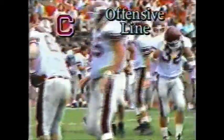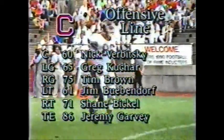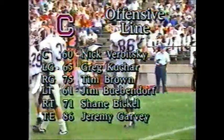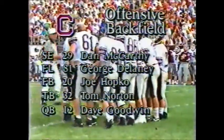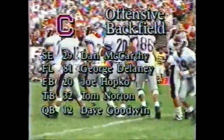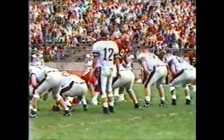Up front, they'll go with center Nick Verbitsky. Lawler and Browns are the guards. Bickle and Bubendorf are the tackles. Jeremy Garvey, the tight end. The split end is Dan McCarthy. George Delaney is the flanker. He's a good one. Hopko and Norton are behind quarterback Dave Goodwin, who we spoke about in the pregame.